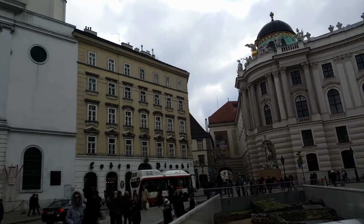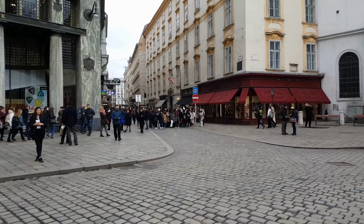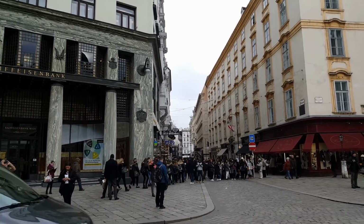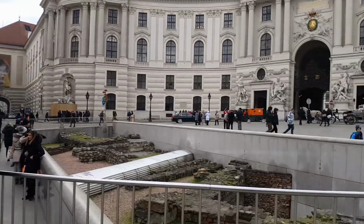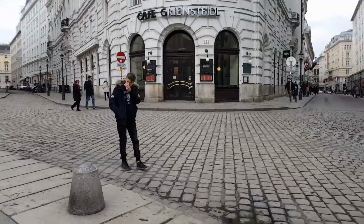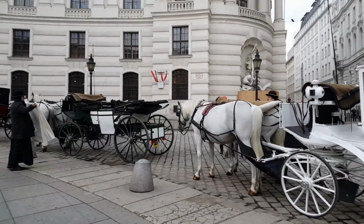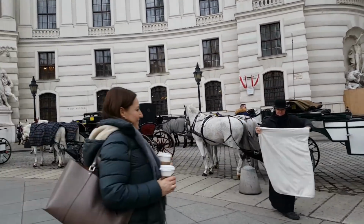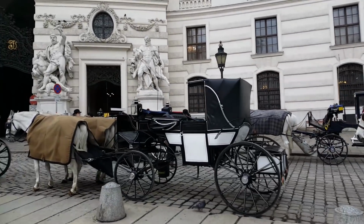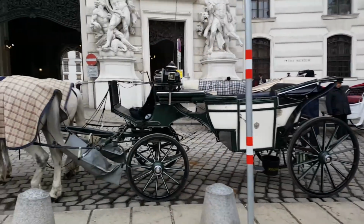As I said, amazing architecture here, and another church. Not quite sure what that one's called. And our apartment is just down on this street, and this street is full of label shops. You know, if you want Dior or Chanel, Michael Kors, they are all down there. Anyway, I'm not a label fan. Anyway, here we are at Michaelerplatz. Let's go and take a look at the horses. Yeah, you certainly want to be inside with one of the caleches up.